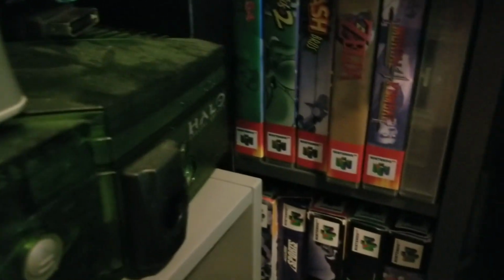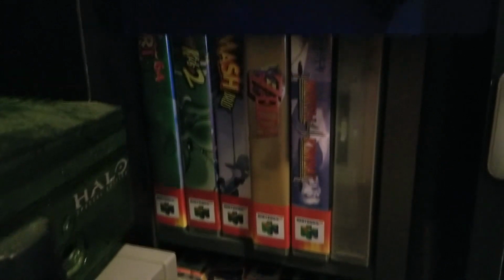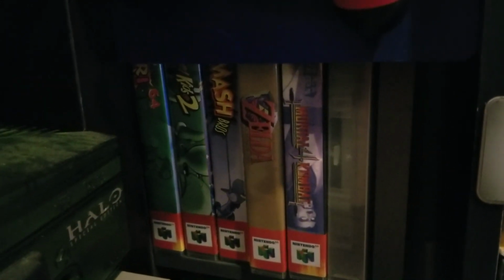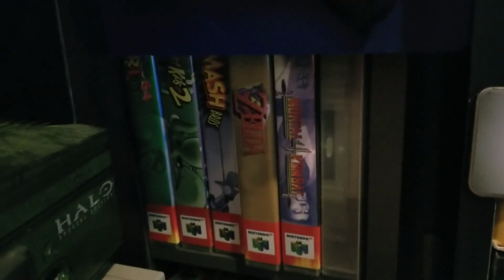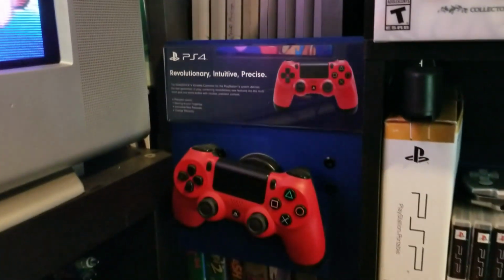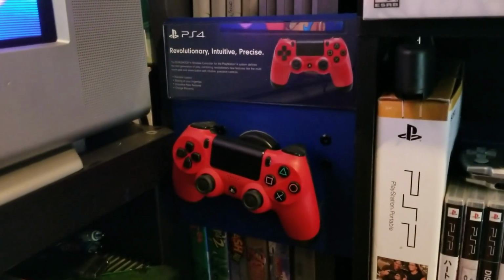Up here are some custom cases I made for my Nintendo 64 games. Those are in there though. Smash Brothers, Snowboard Kids, Super Mario 64, Zelda, Mortal Kombat. And there is probably something in there, I don't remember. There is my PlayStation 4 store display controller.